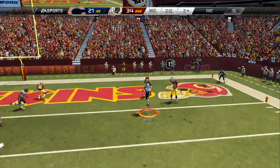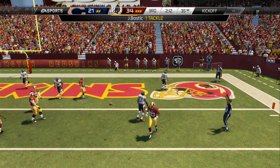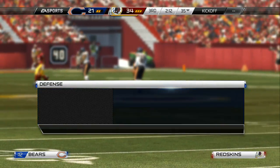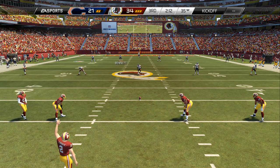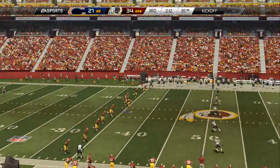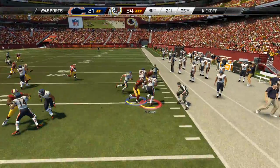We'll get seven points to convert on this two-point. They'll just have to settle for the six. The Bears are ready to return the kick. He's got a chance to return this one.